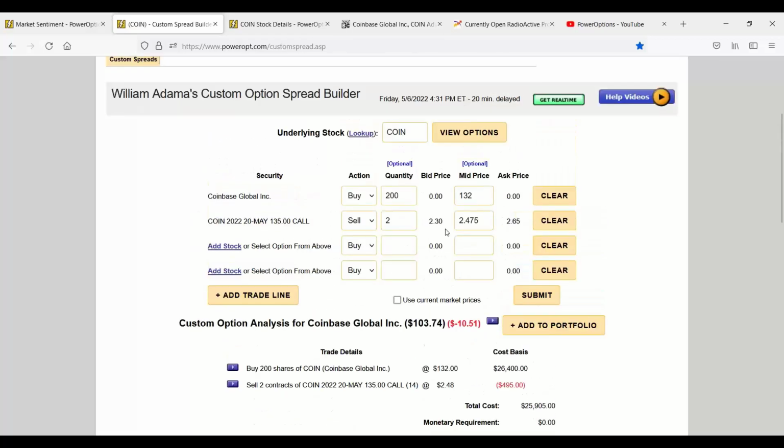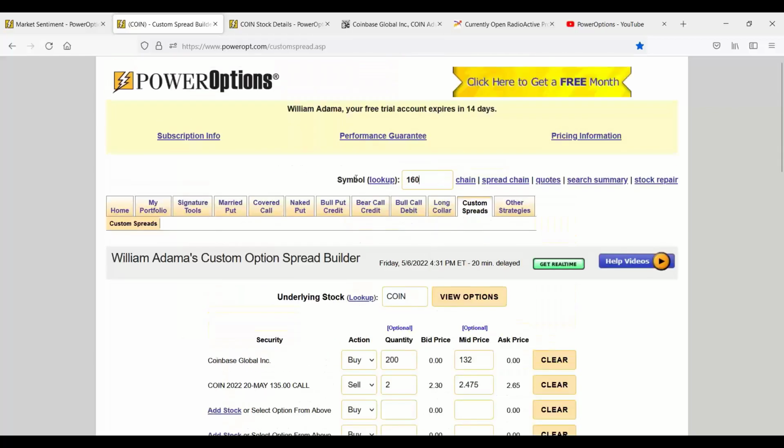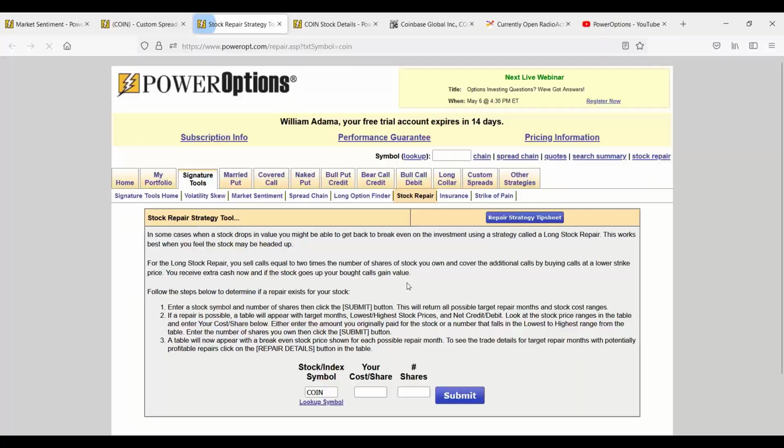And this is for shorter term, 14 days out. And you'd continue to roll it, treating it sort of like a calendar spread, rolling every cycle, whether it's monthly or every 10 to 15 days in that case. I put 160 in there, I'm sorry. So let's go to Coinbase and let's go to the stock repair.